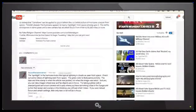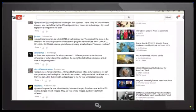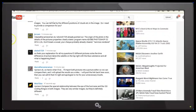So now maybe Mr. Joravin, or however you pronounce that name, would like to apologize for his comments, now that I've shown that the two images are in fact different images, despite what he claims. He claims that the image is the same image. I've shown that it is in fact a different image.